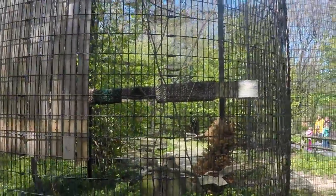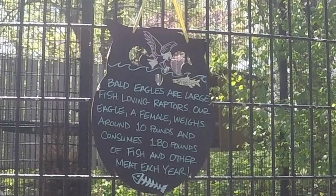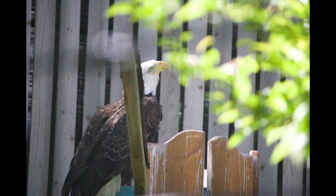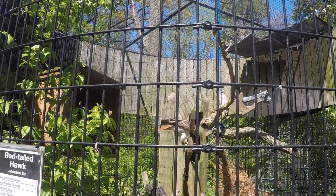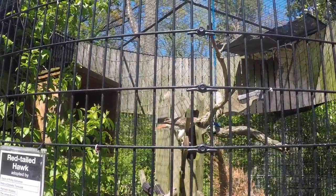Just found the eagles. It's somewhere in this big cage. It's the biggest cage they have, so let's see what we can find. My new friend, the red-tailed hawk. He's eating some lunch. Looks like it's a mouse. Oh, the intestines are hanging out. Lovely.